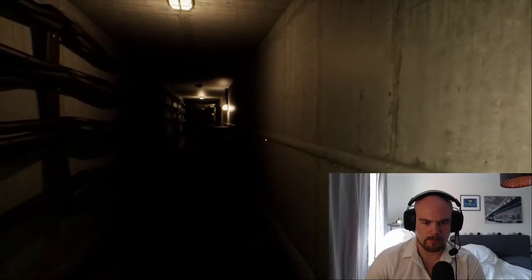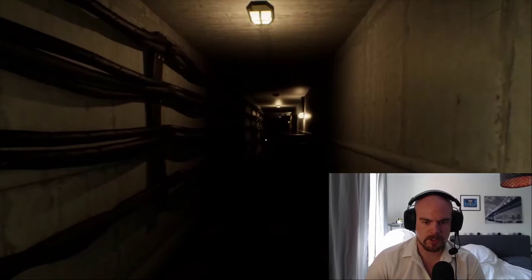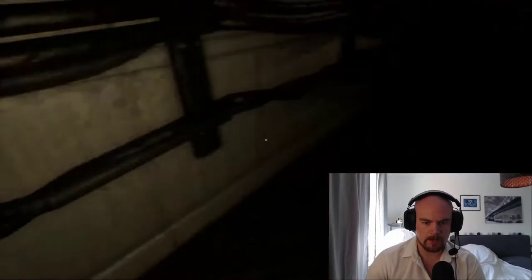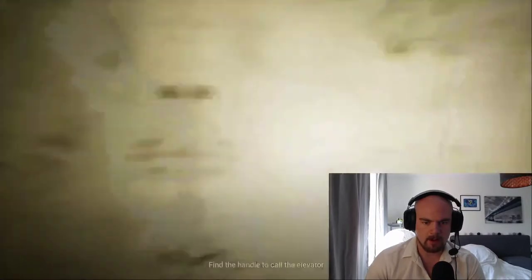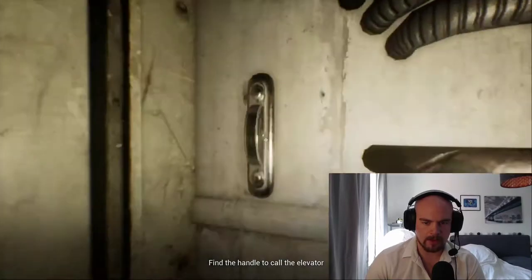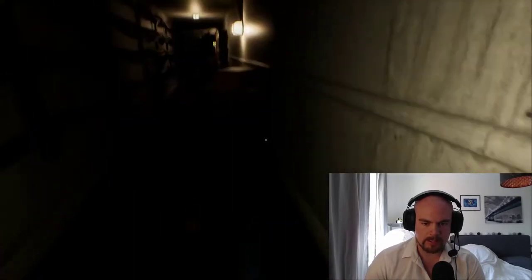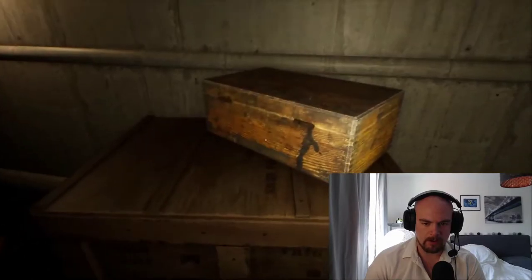What the fuck was that? Okay, I literally have no idea what's happening right now. Find the handle to call the elevator. Oh, we need a handle. Really now? Well, it sounded like something happened with the bricks over here. So I'm guessing the handle is somewhere.